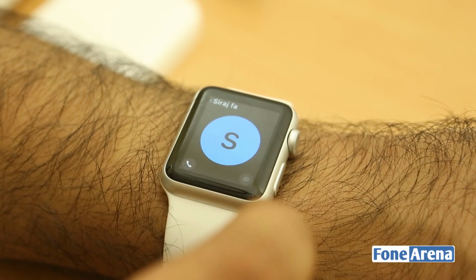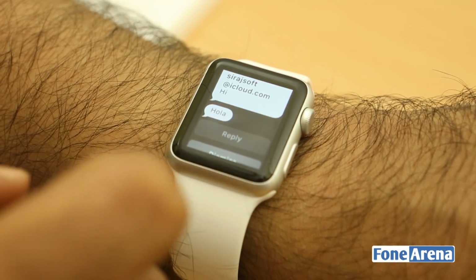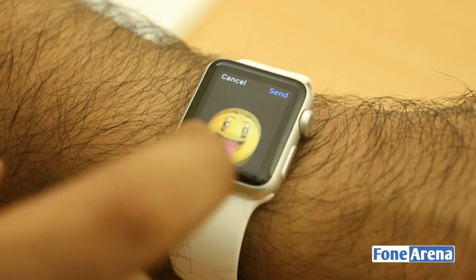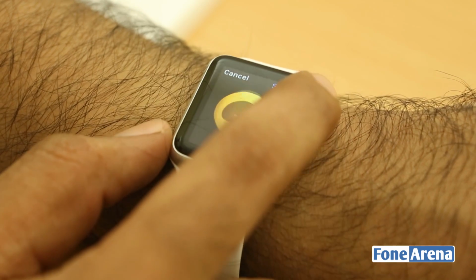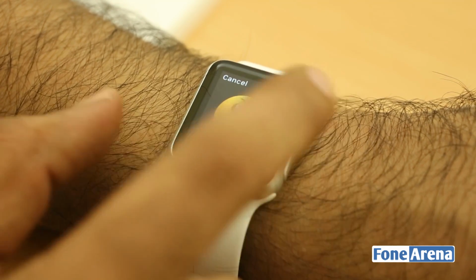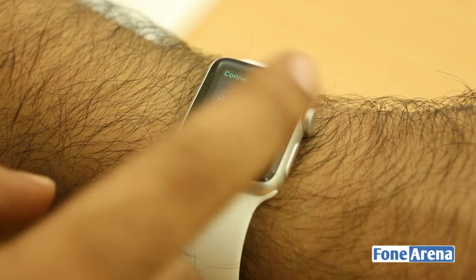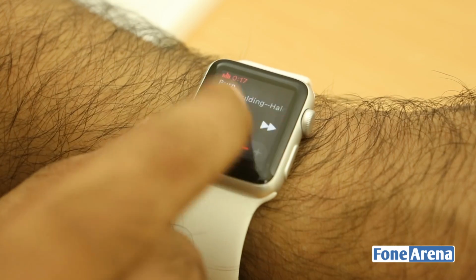And you can also send messages. There's a message option here, and let me show you the emoticon concept. So you can see how you do all this. It's just funny. And let's send this. So that's actually multitasking, if you see that.